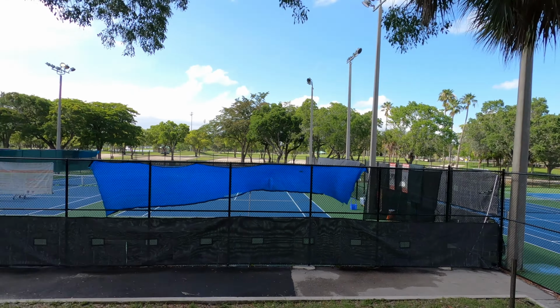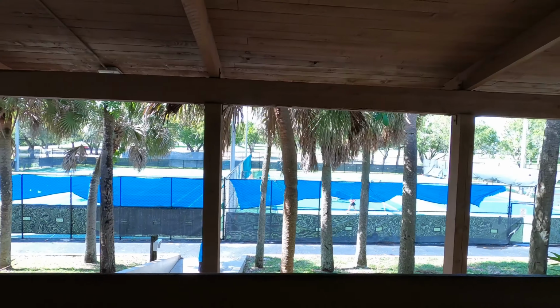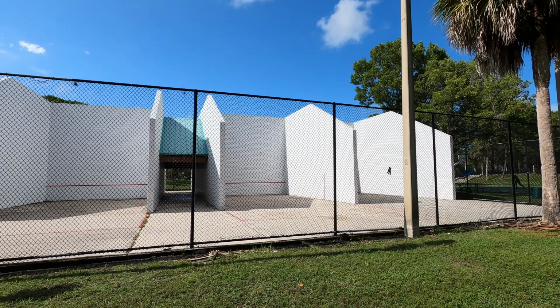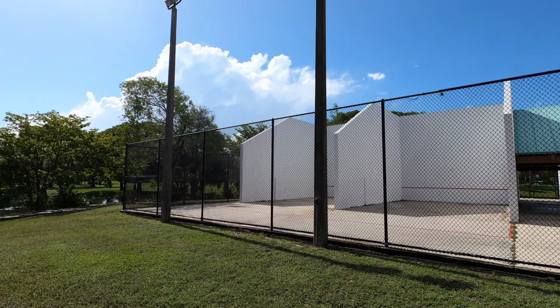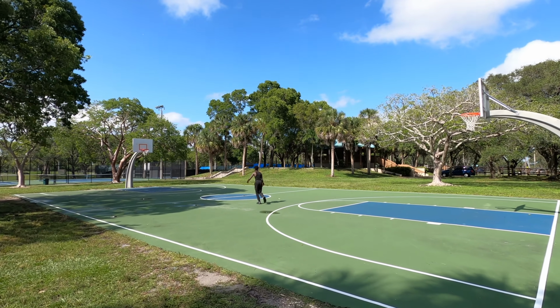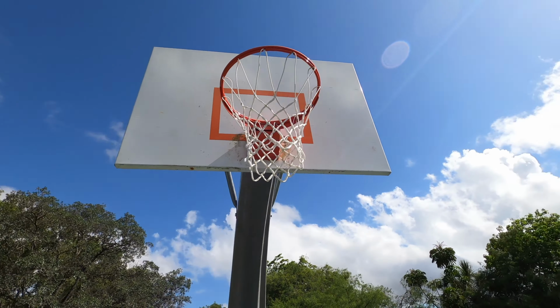And if you're RVing in the park, you can stop by and get some lessons. And you can always sit under the shade if you don't feel like playing tennis. They also have racquetball available here. I used to play on these courts as well. And if you're into shooting hoops, they have a basketball court as well. It's well maintained, but unfortunately there are double rims, which my oldest son hates.